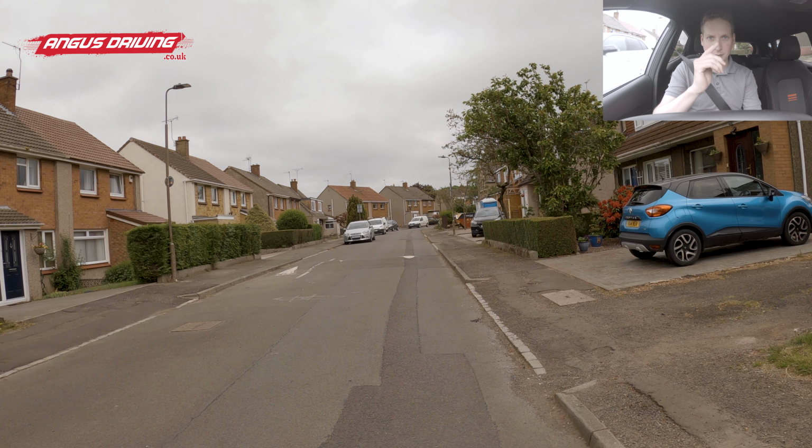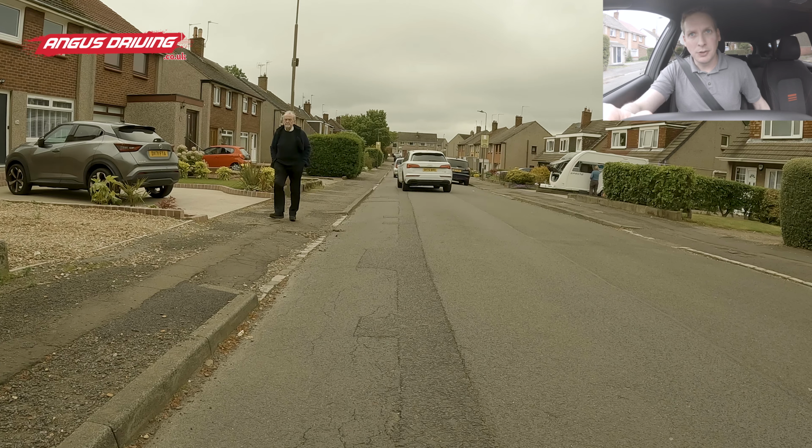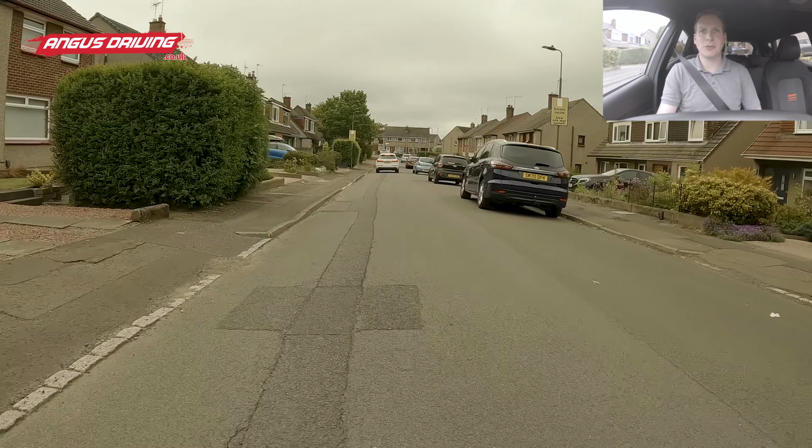The mirrors look good. I'm going to confirm my right shoulder. It looks good. Signal on, release the handbrake, and off I go. The reason I didn't signal before them was I didn't have any intention of going before them.